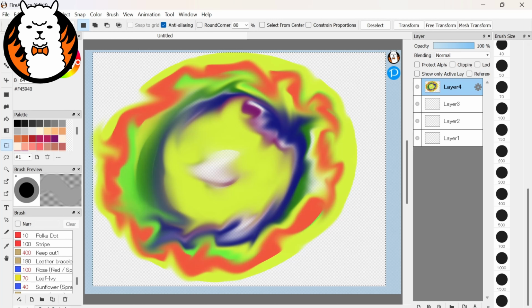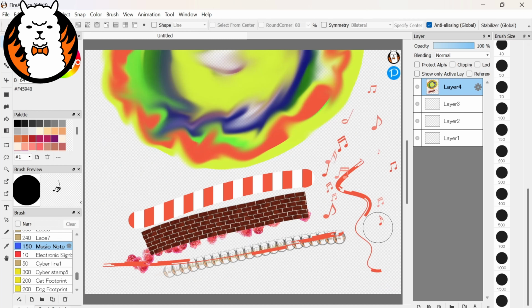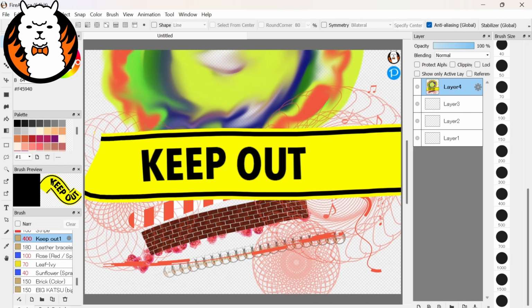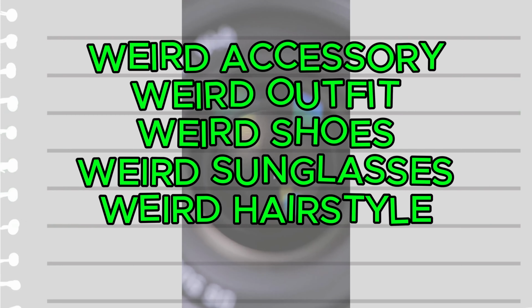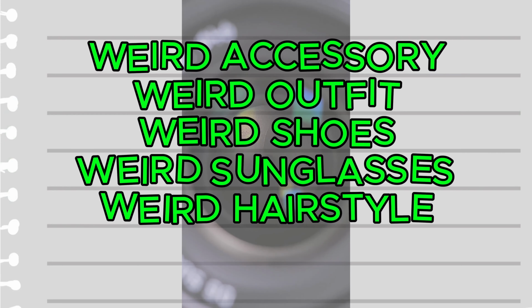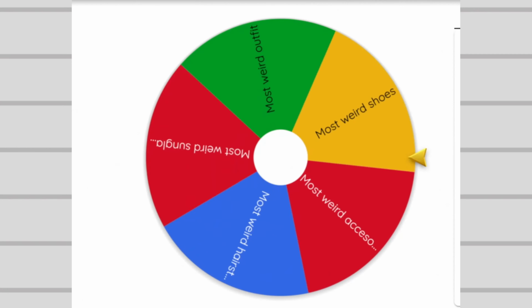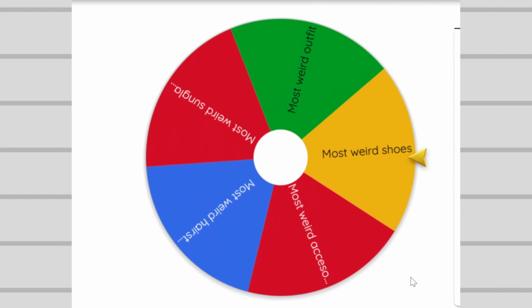Pretty good collection of stamps, like actual pre-made shapes, and this is my favorite. So I decided to draw something a little weird. Let's pick Celebrity Weird Theme. We can check out all the weird, bizarre stuff they got, and I will let my wheel pick it for me. Let's go! And there it is, and it picked the most weird shoes.